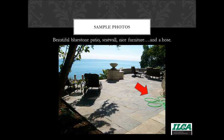Here are a few sample photos to show you how important attention to detail really can be. In this slide, there's a beautiful bluestone patio, a great seat wall, column, and beautiful furniture. And a hose. Make sure you roll those hoses up and keep them out of sight so they stay away from your view.